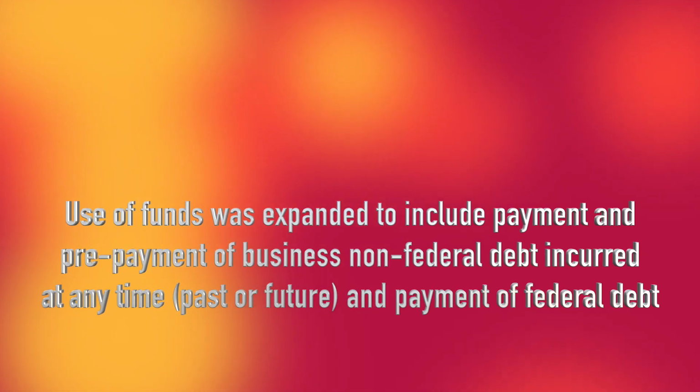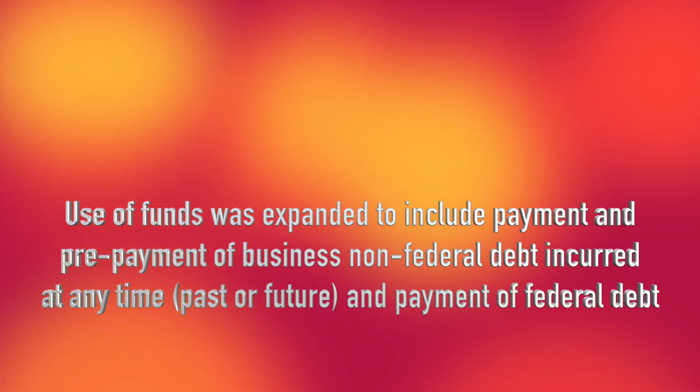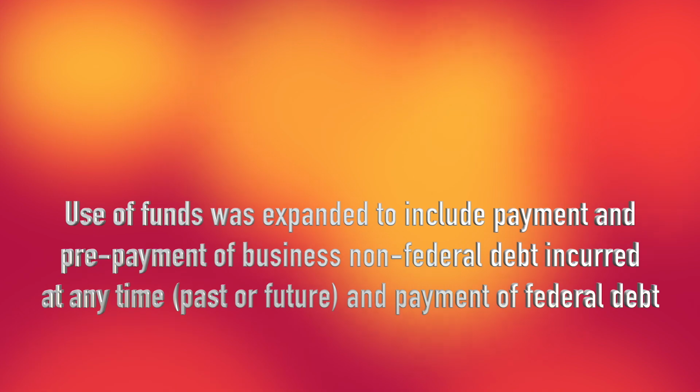When the changes to the program were announced, I want to draw attention to these very specific words. Use of funds was expanded to include payment and prepayment of business, non-federal debt incurred at any time, past or future, and payment of federal debt. I'll link to the actual article from the SBA website. I went into detail on the other changes in this video here, and you can check them out as well.